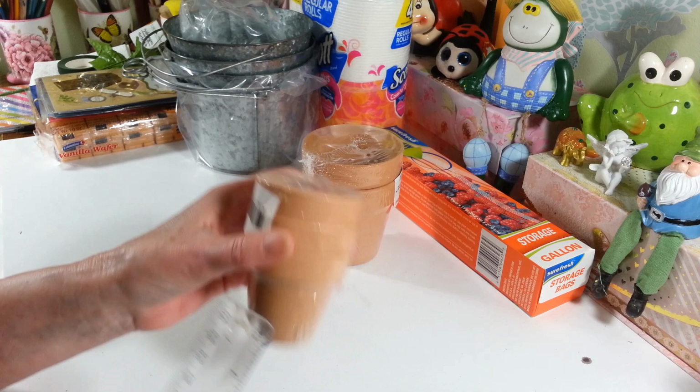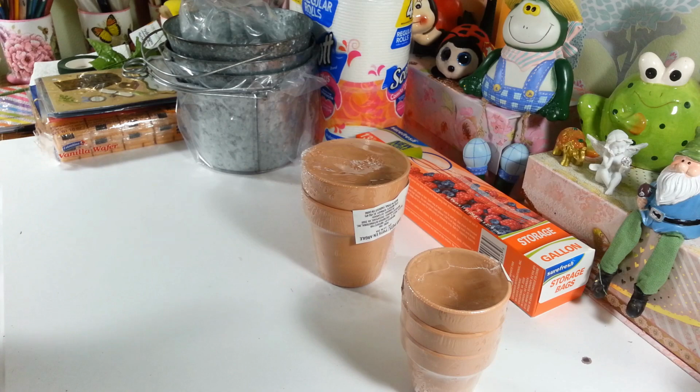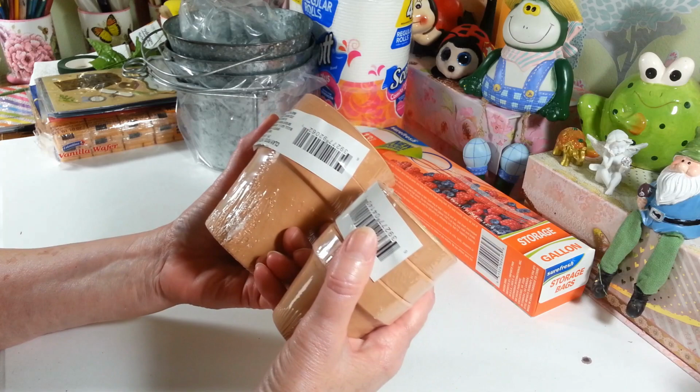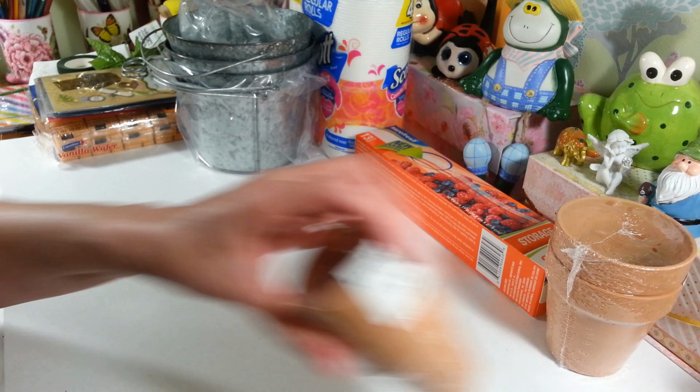So I've seen a lot of these. I haven't painted flower pots in a long time the way I used to paint them. I had a whole set that I did in all different colored really big polka dots, and they looked so cute sitting outside on my patio. So I want to do something else cute this year. These are a little small for that, but we'll find something fun to do.